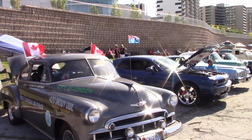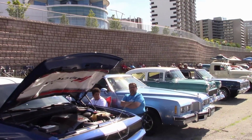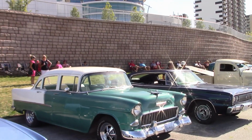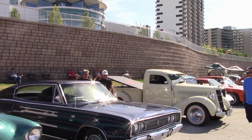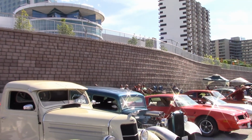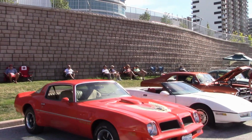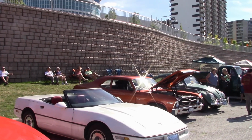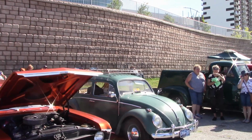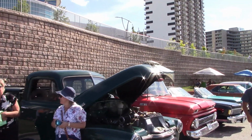Lots of cars here that we don't often see at our car shows and cruise nights. And it was great seeing a lot of new faces too. There's always laughter and good times when car people get together, and the Ouellette Cruise was no exception.